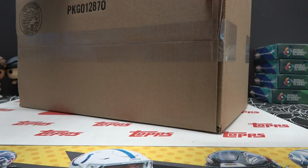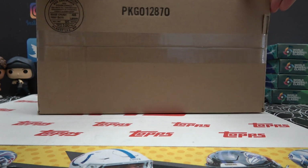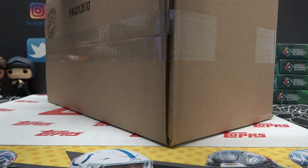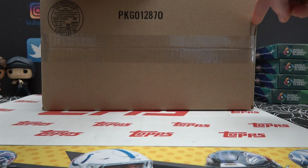There's a slight lip fold right there. Other than that, all the cardboard was like mint. The tape is mint. Everything was gem mint 10. You could have graded this case a gem mint 10, but the edge would have got a 4.